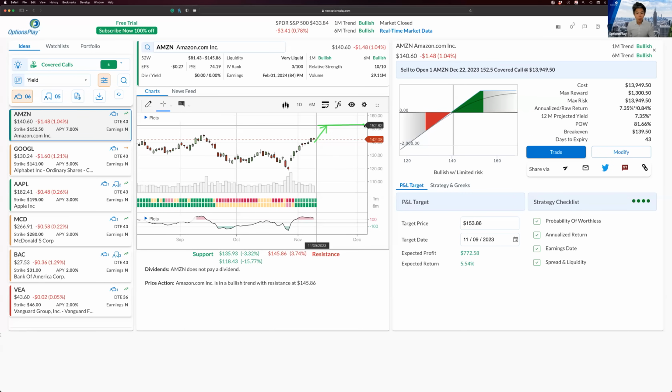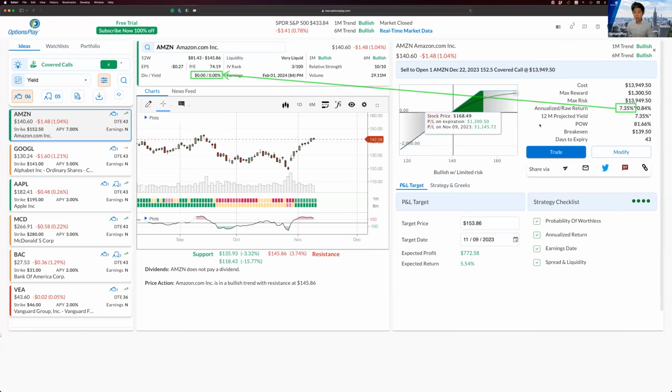So the stock would have to rally above 152.5 by the December 22nd expiration in order for me to sell the stock. Now, let's take a look at this. Amazon, if I own the stock, pays me 0% in dividends, right? It's a stock that doesn't pay me dividends. By selling this covered call, I'm generating, in this particular case, 7.35% annualized. Let's look at a different number first. Let's look at the 0.84%. What I'm generating is 0.84% of the stock's value in roughly 43 days.